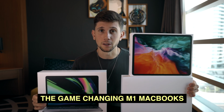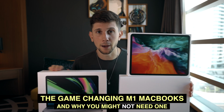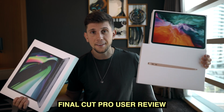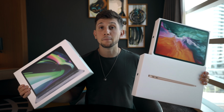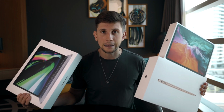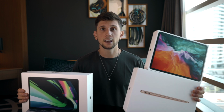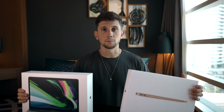Let's talk about equipment. A lot of you guys have been hearing about the new MacBook M1, and you've probably heard about the Air and the iPad Pro. So today my main goal is to give you a very untraditional review. There's gonna be better reviews online, I'll be very honest about that. And it's empty. The box is empty.